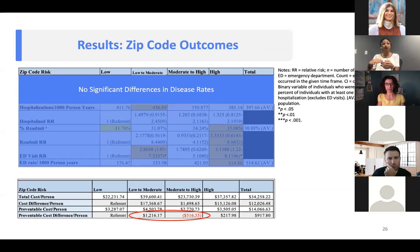For total costs, we're just going to jump down there. Again, total costs are all external costs. All groups cost more per person than the referent group. Moderate to high cost significantly less than the low to moderate or the high groups, which was interesting, but they still all cost more than that low group, which was the referent group. Theoretically, you'd expect more at-risk groups to cost more than the referent because the referent is comparably more socially advantaged. So this was cool.